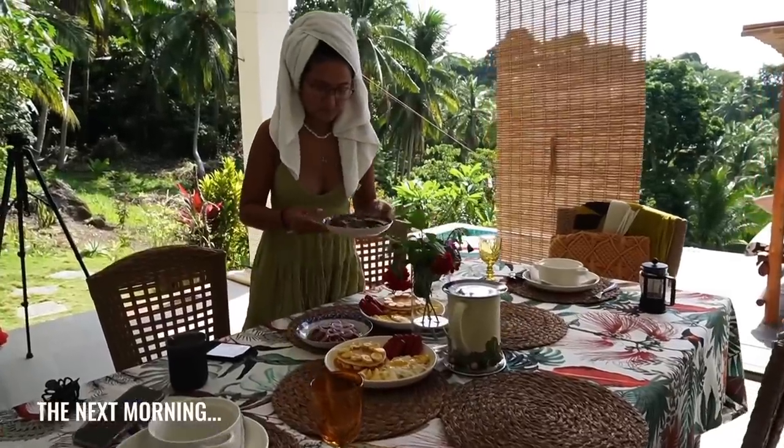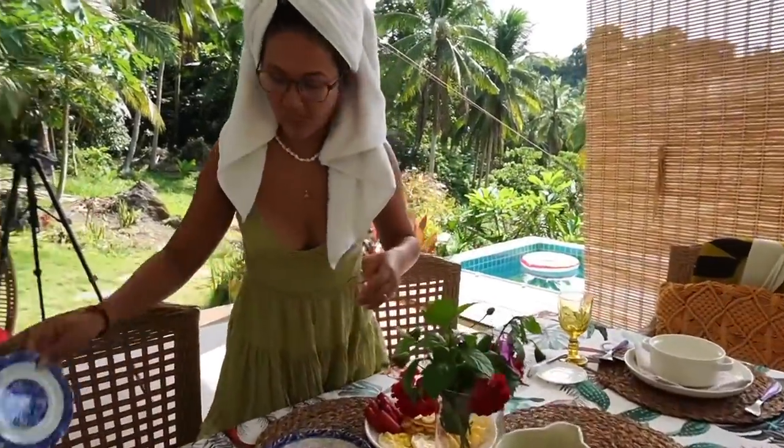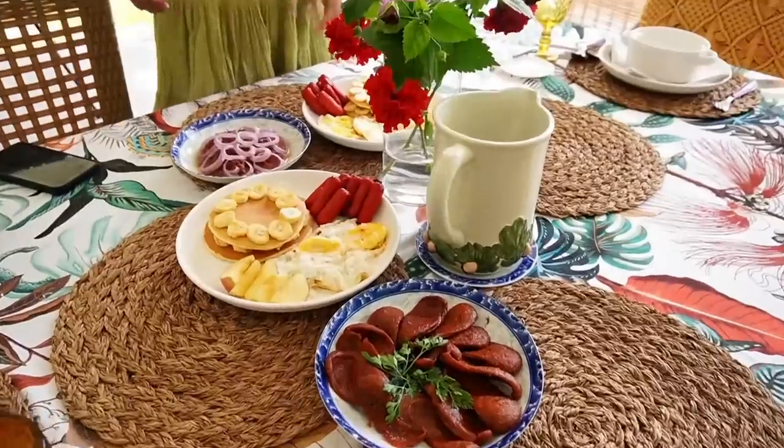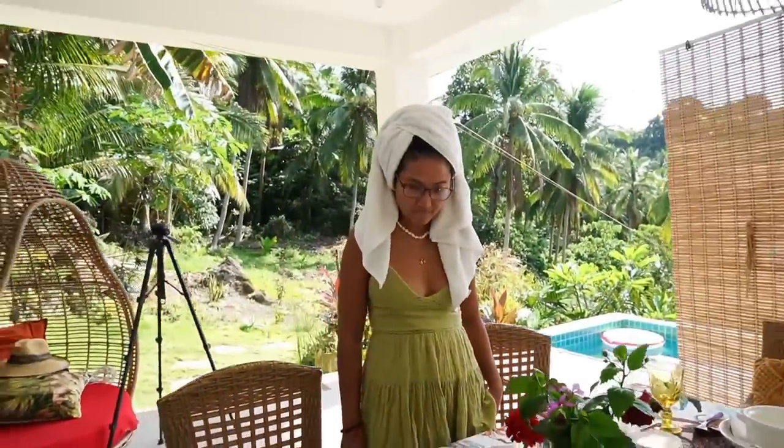Last breakfast. I'm so sad. Me too. I don't want to leave. I'd just stay here forever. This has been an amazing experience. Look at this breakfast. Wow. Beautiful.